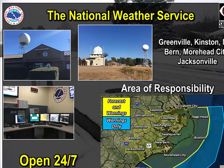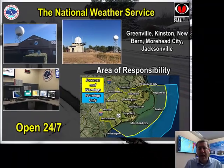If you're watching us from southeastern North Carolina, you're covered by the Wilmington office. Northeast North Carolina, up by Elizabeth City, you folks are handled by Wakefield. That's near Richmond, Virginia. And the central part of the state is covered by Raleigh.